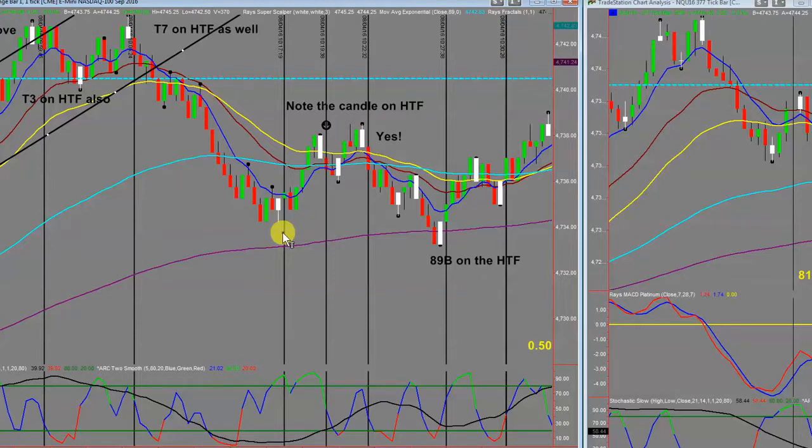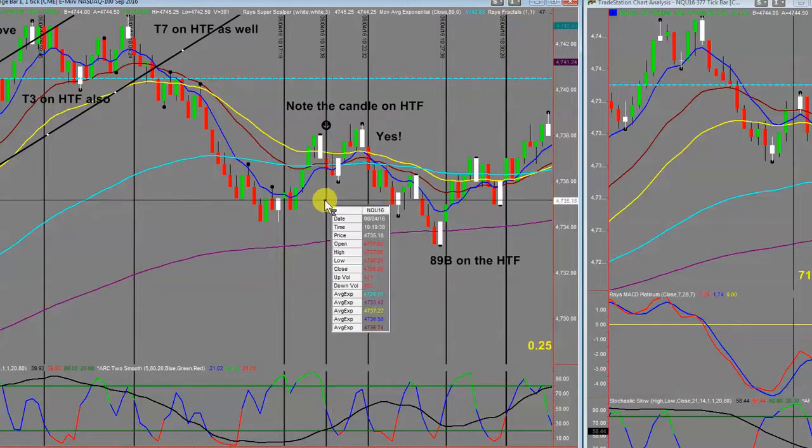Many of these fail. And even if you look down here, you had one here, even though it still would have delivered, you would have still picked up 10 ticks out of that. It did fail not long after. Now here we ended up getting a nice T7. What I wanted to point out is, notice the candle here for an entry here.